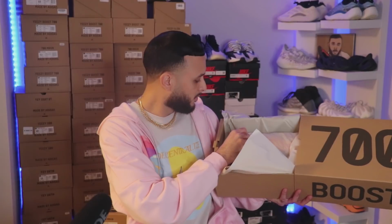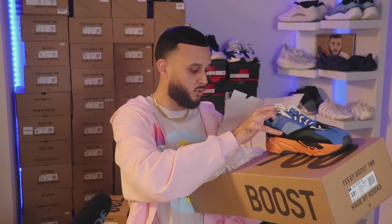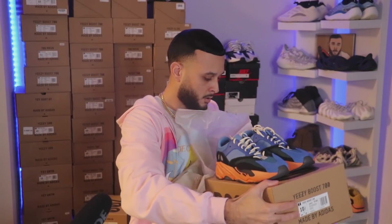Again, these are set to drop. Oh, we got two sets of wax paper. So that's something different. So we got the Bright Blues, and man, sheesh. My guys. They've done it again. The Yeezy 700 V1 Bright Blue. Drop your first impressions, guys, in the comment section down below.